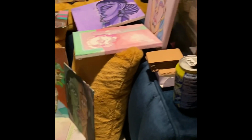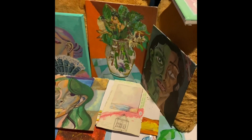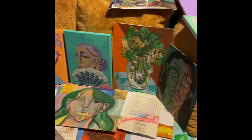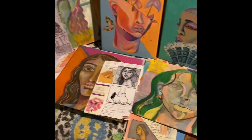If you're wondering what I'm looking at, my drawings. Hold on, let me see if I can turn this around. Can't. Okay, so this is pretty much an ideal look at all of my stuff. Sorry, I paused the music. Here we go, bringing it back. But yeah, this is pretty much an idea of what I'm working with right now.